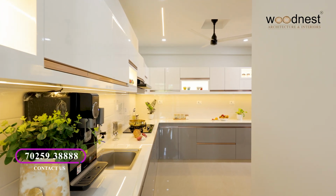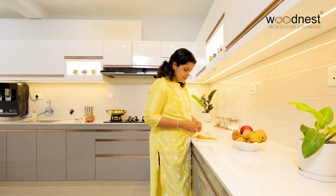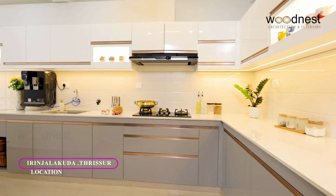The kitchen embraces a clean and functional aesthetic with a sleek gray and white color palette. It is designed to fulfill basic functional requirements while maintaining a minimalist look.